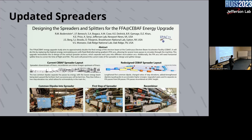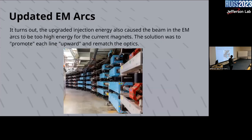So that last fourth pass that goes to the regular arcs goes through like normal. And then we use another septum here to bring them back down. And this magnet and that magnet are basically the same. This one and that one are supposed to be the same. And this one and that one are supposed to be the same as far as field and length and integrated whatnot. So we could bring them all back down to be nice and collinear at Linac height again. And then we can move on to the FFA arc almost.